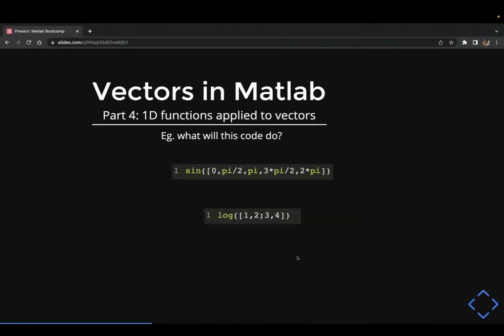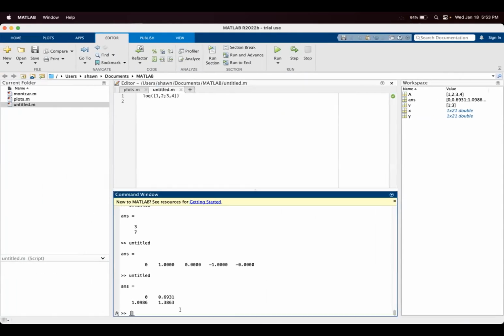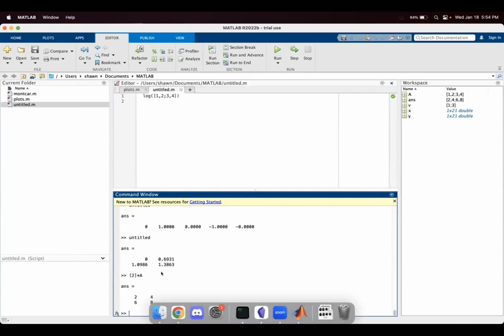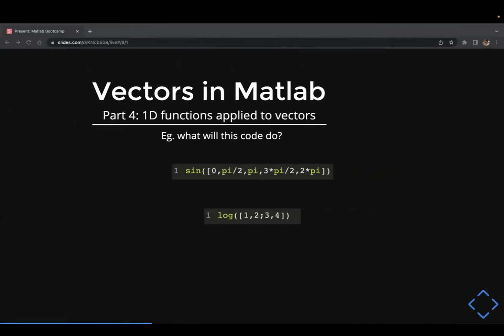Does it just treat constants like 1x1 matrices? Yeah, it's safe to think of it like that. Can I actually go 2 times A? A was defined in a previous session. Oh yeah, this shouldn't work if it's... It does. I'm fairly certain MATLAB just ignores the square brackets in that case.